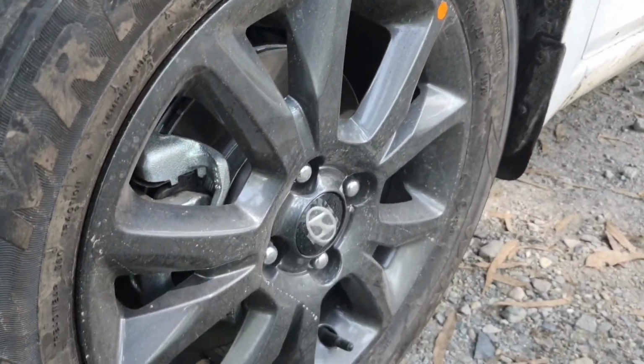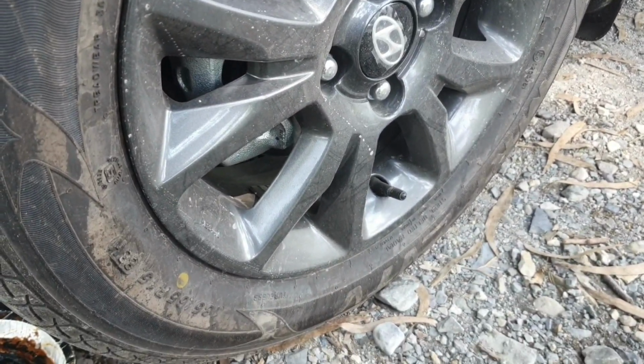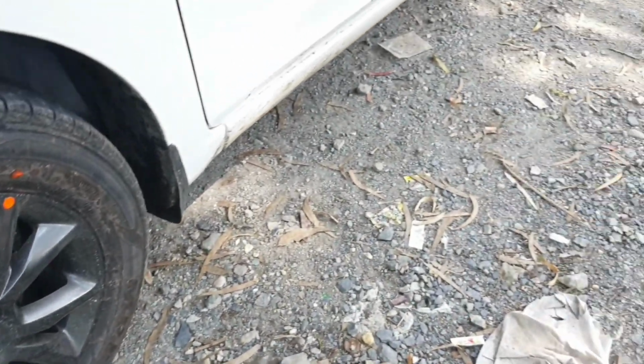And coming towards the rim of this car, this is the Sports Plus variant, so it has got these really good looking black rims, and the tire size is 185/65 R15, so 15 inches, 185 section tire, and these are electronically controlled ORVMs.